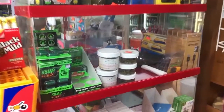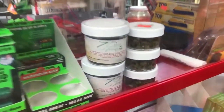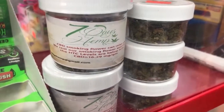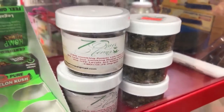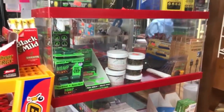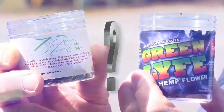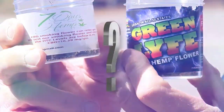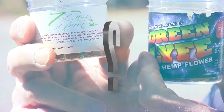arrest you. We go to the local convenience store where hemp flower products are sold legally. 7 Days Hemp claims that smoking it can relax you. While that may be true, it's making some longtime law officers anxious because legal and illegal look so similar. Well, I talked with an assistant of the district attorney there. They agreed that it's something we're going to have to research. They're looking into it as well, and they agree that it's a complex issue.